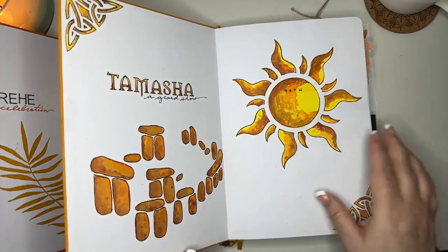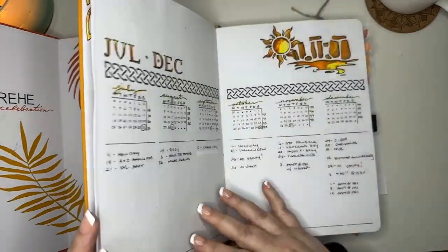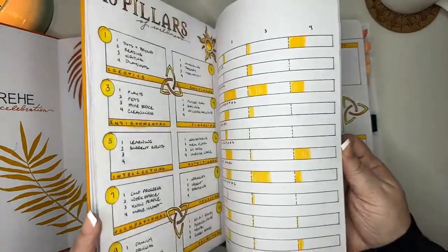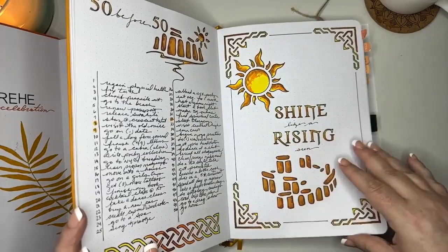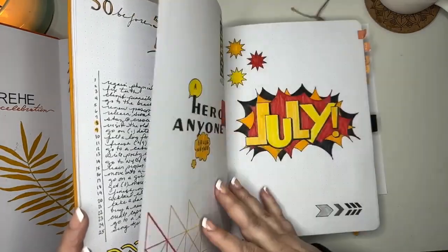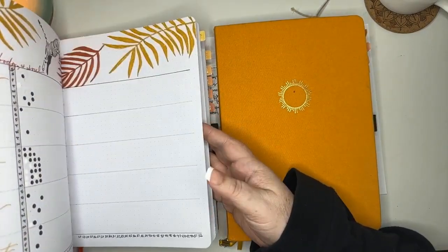Cover page, Tamasha. This one here, we're not going to flip through all that much because I actually used it more like a healing workbook here in the beginning. It's got a 50 before 50 in it. I did away with that at the end of that year. And then here, pretty much the same.